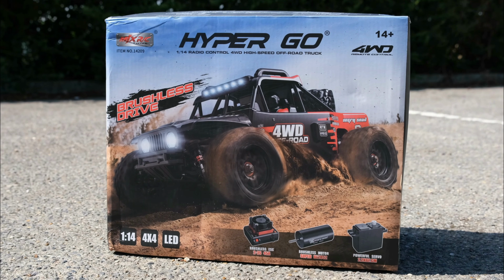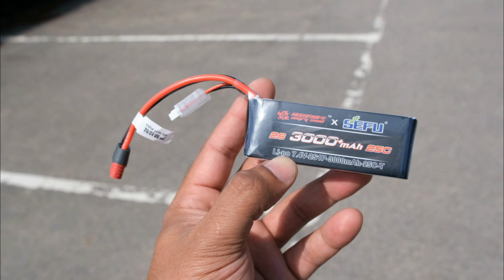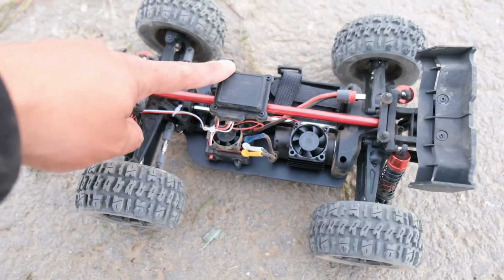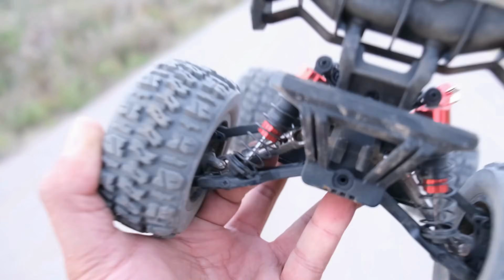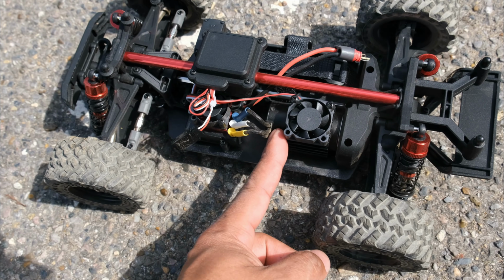Everything required to get you up and running is included in the box, including a 3000 mAh 2S battery, which does provide excellent runtime. Both of these cars are covered in metal components, including oil-filled adjustable shocks, very thick, high-quality drive shafts, and even a metal chassis brace. The electronics on both of these have been upgraded, and these trucks are now running a larger brushless motor, which provides even more power.